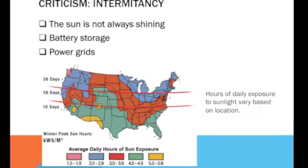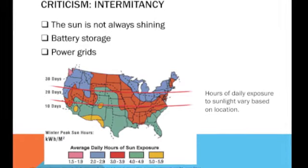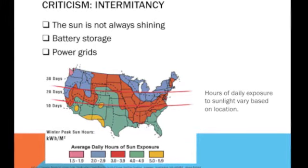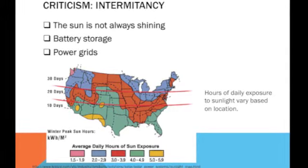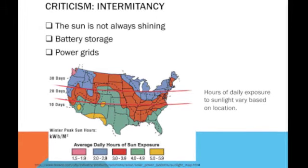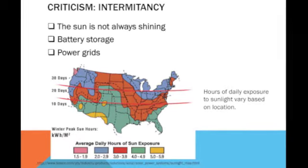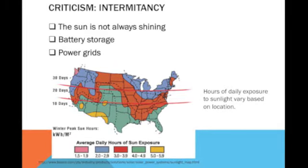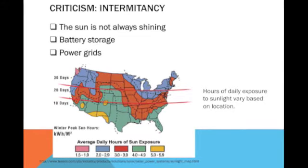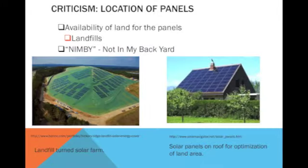A lot of people are worried about the intermittency of the sun's rays and how they won't be able to receive solar energy when the sun isn't shining. This should not be an issue because when excess solar energy is produced during the hours that sunlight is available, it can be stored in batteries for later use. If the solar panels are located close to a power grid, the power grid can also supply energy when the sun is not shining.